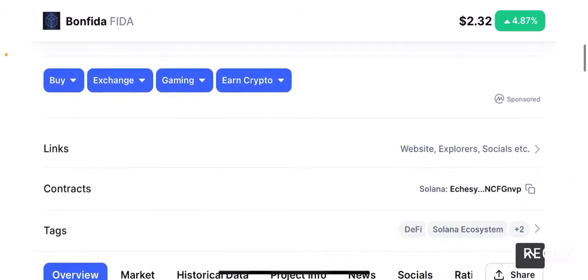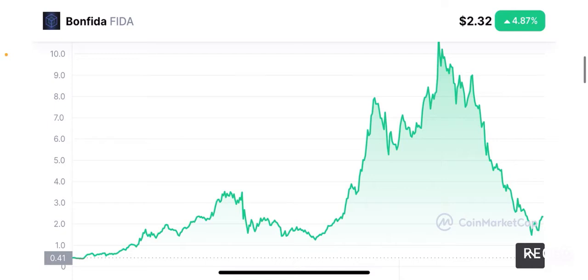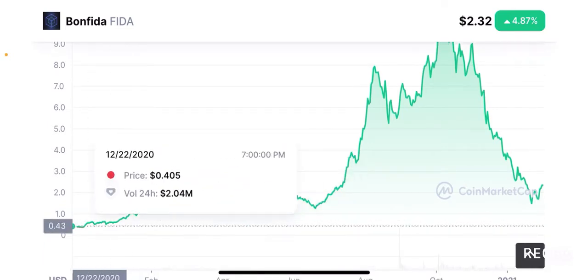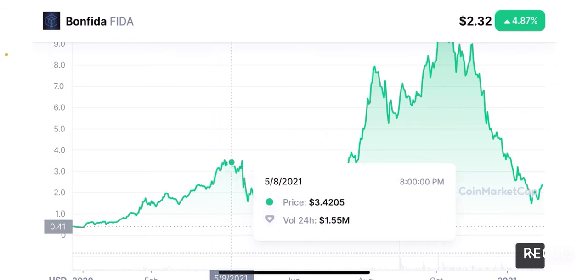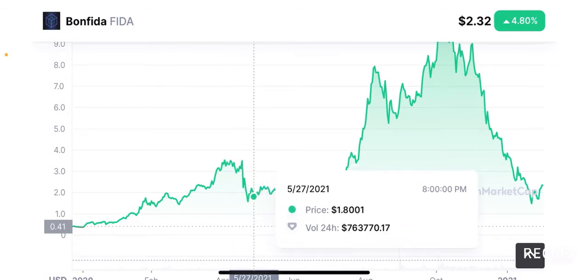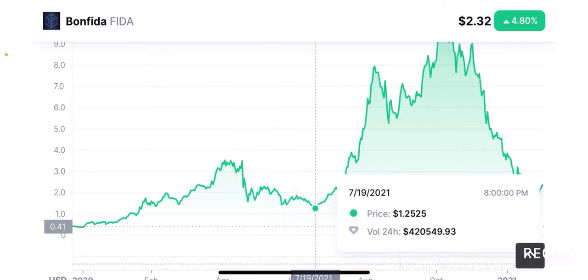When it comes to the charts itself, you can clearly see that this token has been dumping for quite some time recently. Initially the token price was worth 40 cents per token as of 22nd of December 2020. It was slowly rising without a lot of volatility and reached its all-time high of about $3.50 as of May 2021, and then it crashed down, reaching a price of $1.80, and then it went down even further, touching $1.25, which seemed to be quite a low price point.